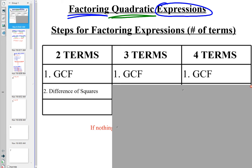Now, if you have 2 terms, there's one other thing that we can try for, and that's to see if our expression is a difference of squares. You know it's on the paper right in front of you too, right? I didn't write anything else. I just said that GCF is the opposite of distributive property. Difference of squares is considered a shortcut. It's when you factor by formula, you're factoring by substitution. I'll show you what that means.